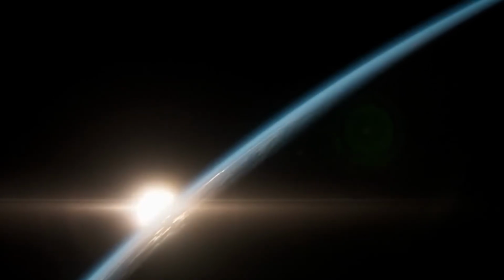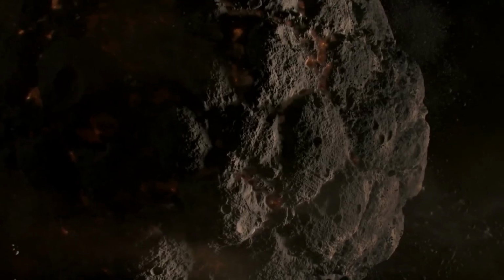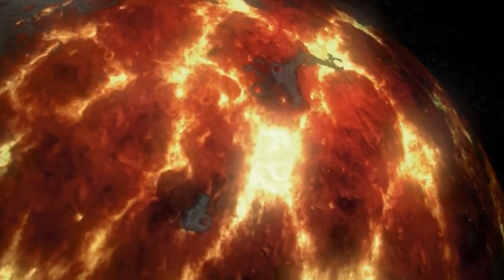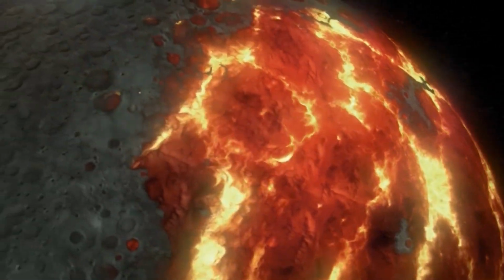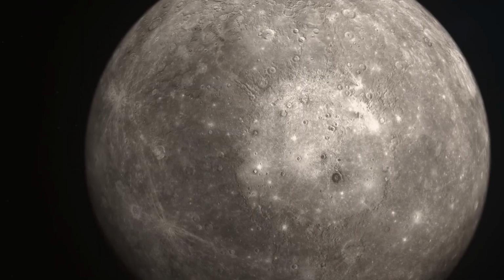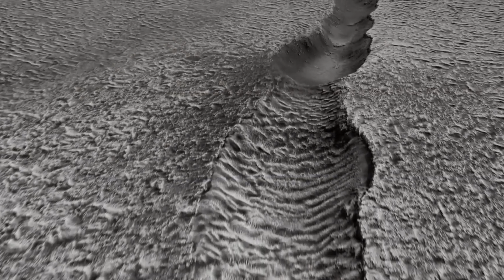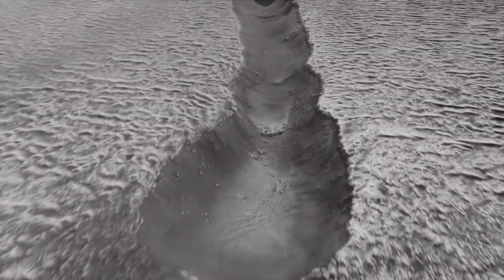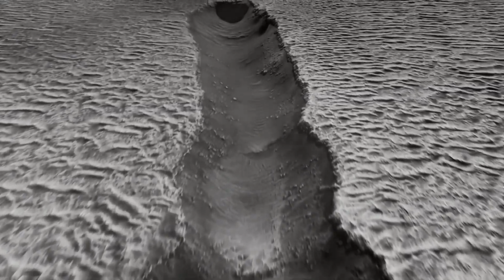One hypothesis is that they were delivered by comets or asteroids that bombarded the planet during its early history. Comets in particular are known to be rich in organic molecules, and their impacts could have deposited these materials onto Mercury's surface. If this is the case, it would provide valuable insights into how processes that can generate complex compounds in extreme conditions and environments work.